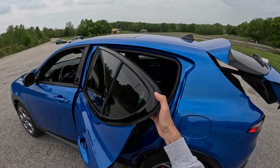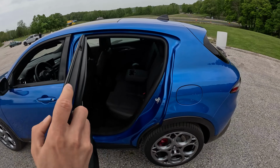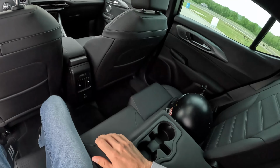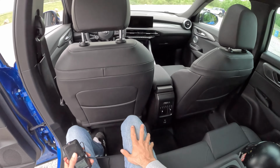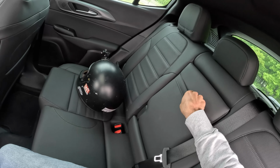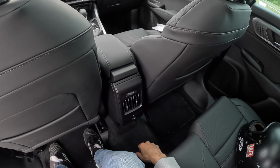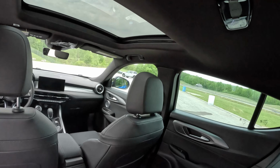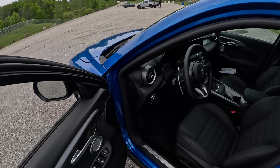And back here, oh, look at that. We've got an electrified Alfa logo. Very cool. I like that. Back here in the rear, fairly comfy seats. I think they're a little more upright than I would necessarily prefer, but hey, that'll keep your kids with good posture. Cup holders, armrest, some HVAC controls, and charge ports, all the important things you need in your little crossover. Before we get up front, let's take a look under the hood.